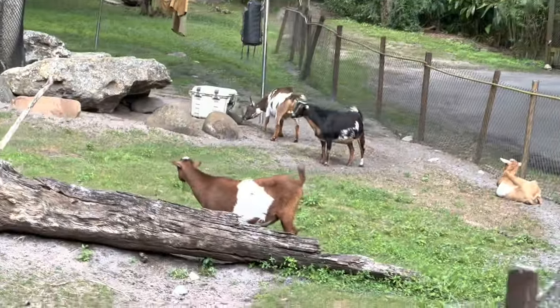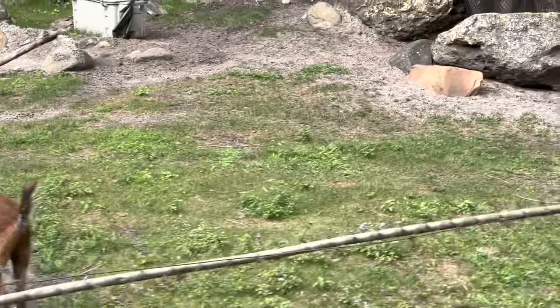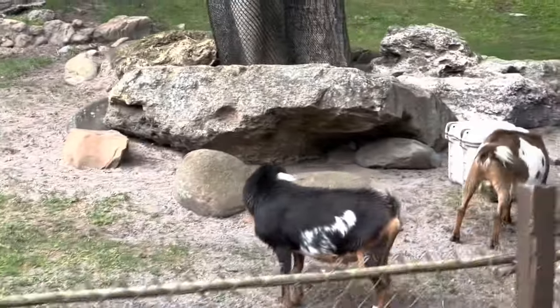Now these might look like baby goats, but they're actually fully grown. They're just known for their small stature, giving them their name, the Nigerian dwarf goat.